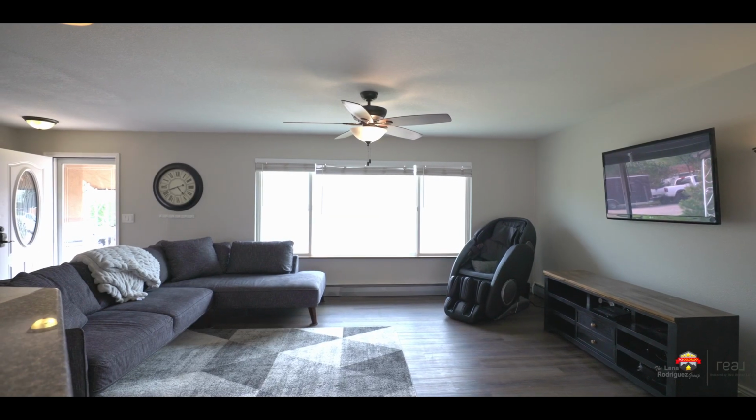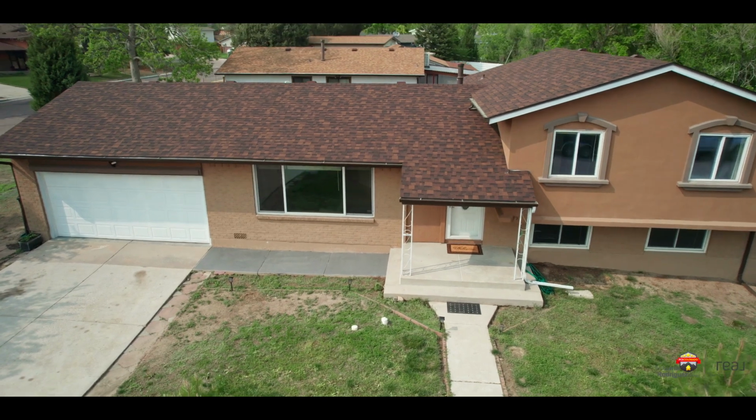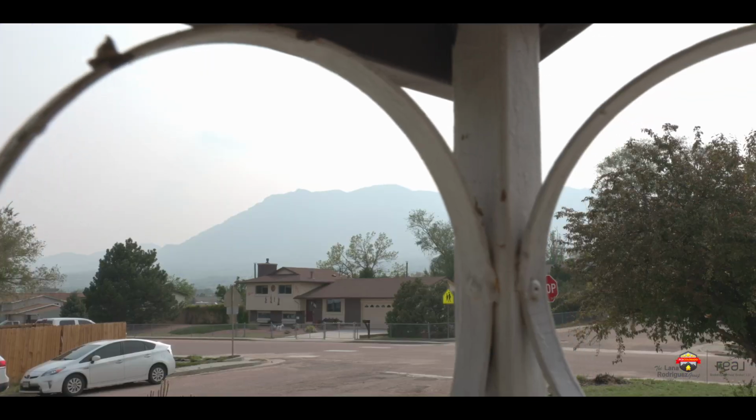Is amazing. It is. Did you notice the new flooring? Let's talk about the other upgrades. We've got a new roof, new gutters, and fresh paint throughout the entire home. And let's not forget about the mountain views.